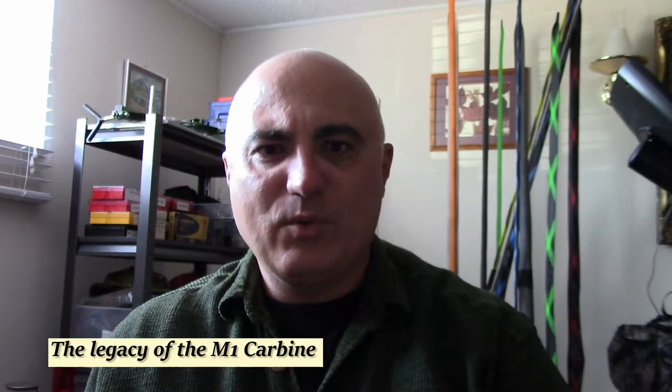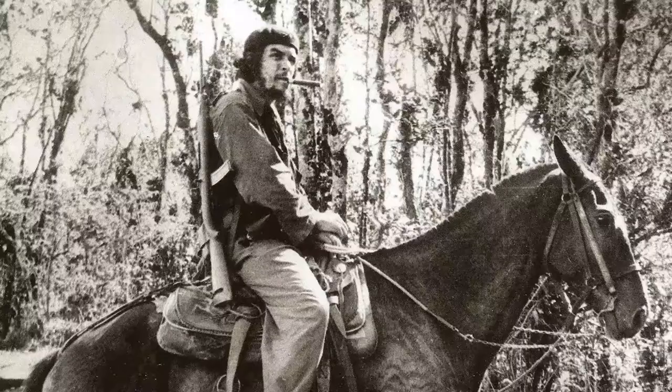So, the legacy of the rifle. From a rifle that was originally thought up just to give to support and logistical personnel in the United States Army, the M1 carbine has actually a pretty colorful history. You know, the Germans had a great affection for them and used them whenever they captured them. The Viet Cong, who captured them from the French and the South Vietnamese, outfitted entire units with the M1 carbine. Hell, even Che Guevara carried an M2 carbine.